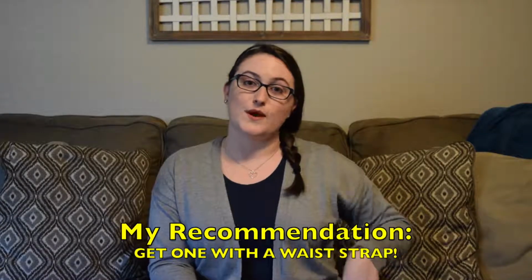One thing I would suggest though is if you're registering for a baby carrier, make sure that it has a waist strap as well, just because the very first one I had only wrapped around my shoulders and it just about killed my back every single time. At least if you have the waist strap as well, it takes a little bit of pressure off your lower back, because your back is your friend. You want it to last as long as possible.